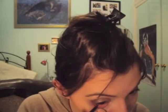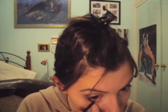Sorry. So this one is Rimmel's Exaggerate. It's waterproof and it's the eye definer, and I love it, love it. I love eyeliner, I love liquid eyeliner, I love all of it. I do not have enough. Send me some. And then I just apply it along, hope you guys can see, my waterline like this.